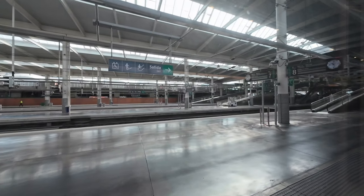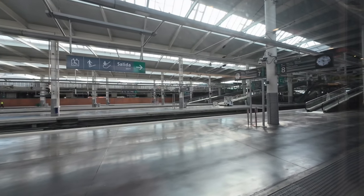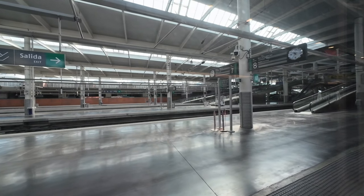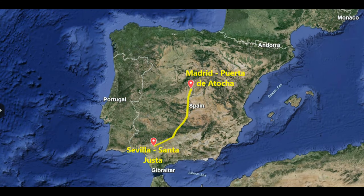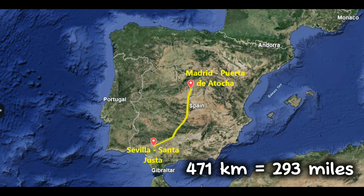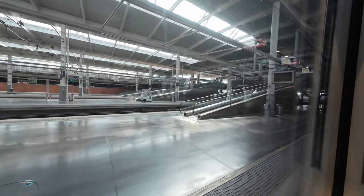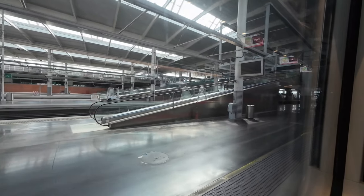At 10:50, we start moving after a 15-minute delay, only to discover that it was a false start and we stop shortly after. I use the time to check the map for today's trip with you. Our 471-kilometer trip starts in Madrid and reaches Sevilla Santa Justa with only one stop at Córdoba. At 10:54, we finally begin our journey.